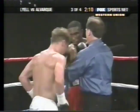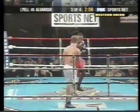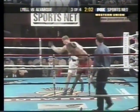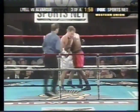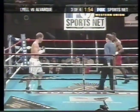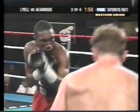Right, easy out. Good right hand. Two fighters fighting with a lot of intensity. These are welterweights. Lyle, remember, trying to protect an undefeated record. It's 3-0. Keep the head up. Right. Step there. One of the uppercut. Nice job from Lyle. Alvarque leaning over at the waist. When you see your opponent leaning over like that, uppercut works well.